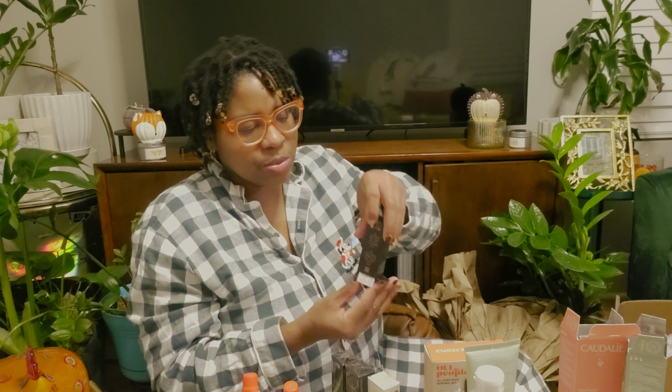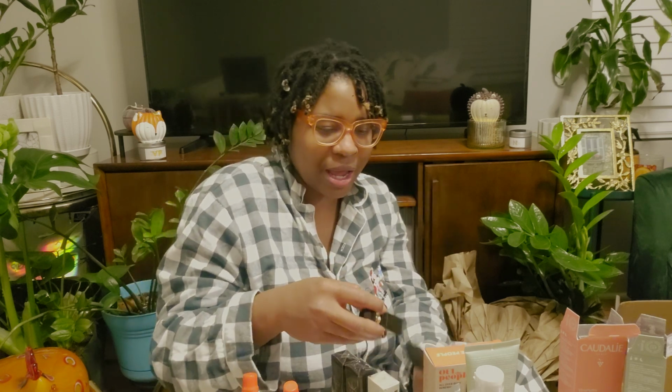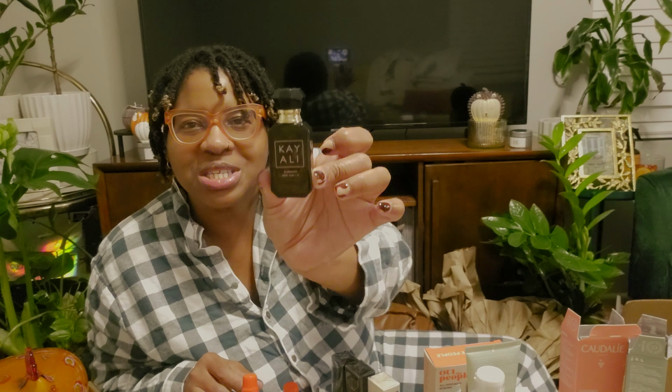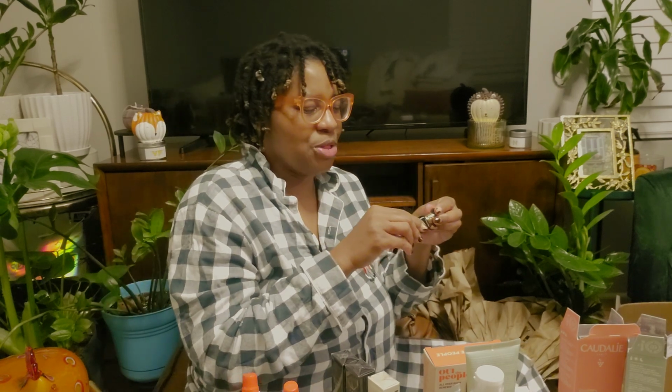So if I go into this one, and this is what the bottle looks like, and this is why I think these are so cute. They resemble the large size of the bottle. It's just smaller. So this one, and it's great for travel. Like, you could get these for your travel sizes or the house. Now it's hard for me, so I'm just gonna. Oh, that's not bad.